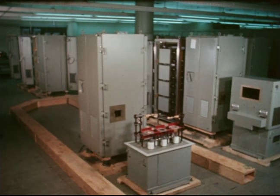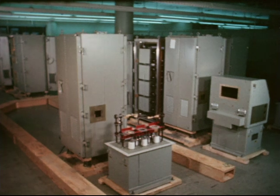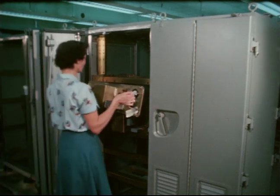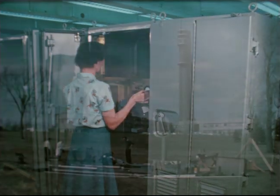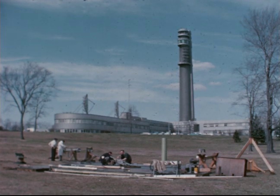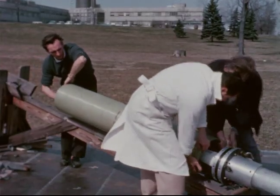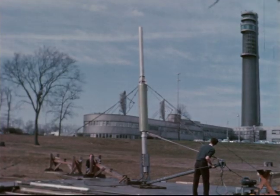At plants of other team members and subcontractors, many other units of the instrumentation system are being worked on. For example, units of the C-band transmitter at Avco in Cincinnati, Ohio. In Nutley, New Jersey at ITT Federal Laboratories, the helical antenna for the high-power communications equipment is being tested. 3 of these 20-foot antennas with self-contained motor-driven tuning will be used on each ship.